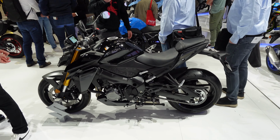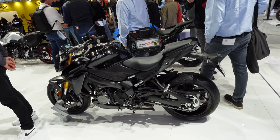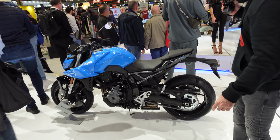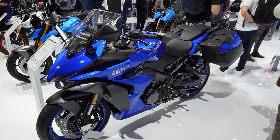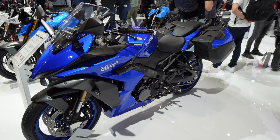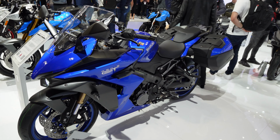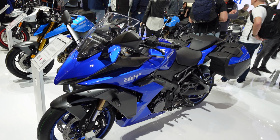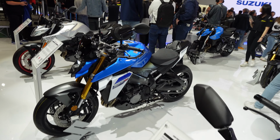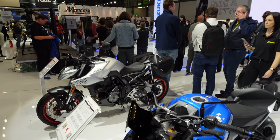Just two more over there, which is the GSX-S 1000. And then the last but by no means least is the 8S. Now I know I mentioned them before, but they have the same three bikes again here. This one definitely in Suzuki Blue in the GT. Yeah, that's probably one of my bikes of choice that's here, and I really do like those. Then the GSX-S 1000, and then lastly the 8S in the silver.